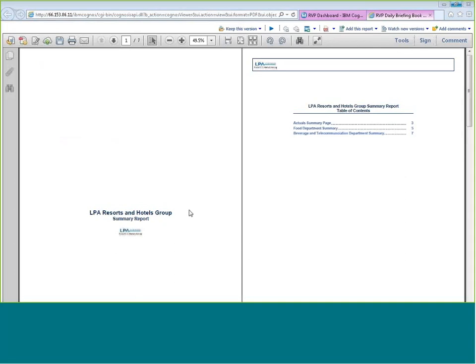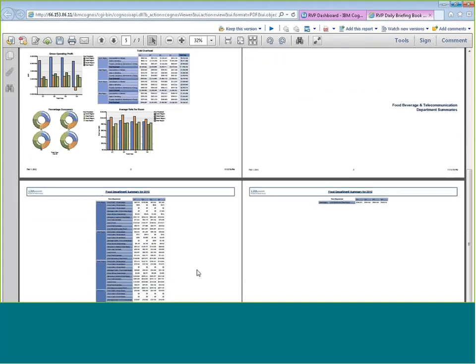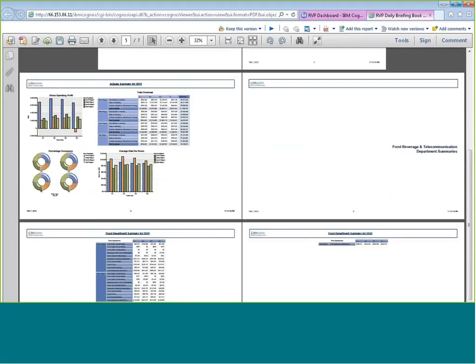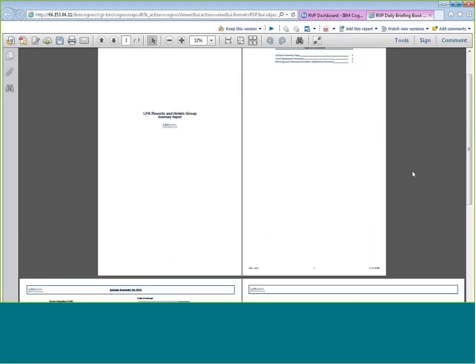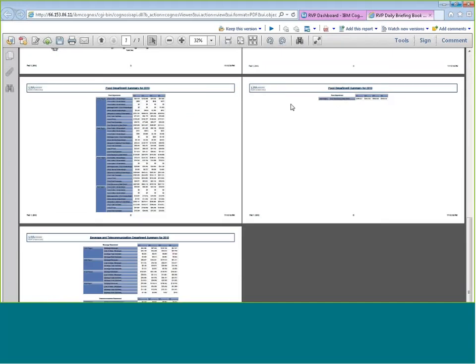So in this case, I've got a cover page, a table of contents, and if I traverse down, I've got different sections showing actual summaries, and then I've got the sections broken up by different departments. You can also section these by different cover pages just to have it more customized, as well as make it more meaningful. Okay, these table of contents, I promise you, do work. By clicking on the beverage section, it's going to take me straight to the beverage and telecommunications department folder.